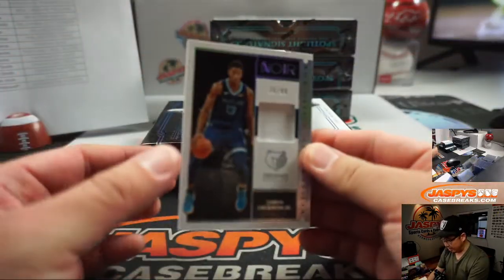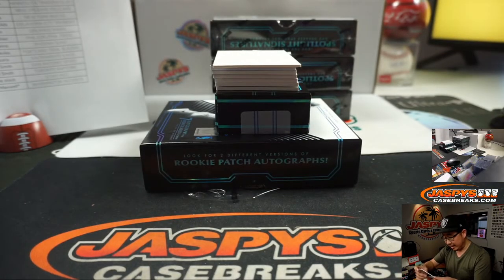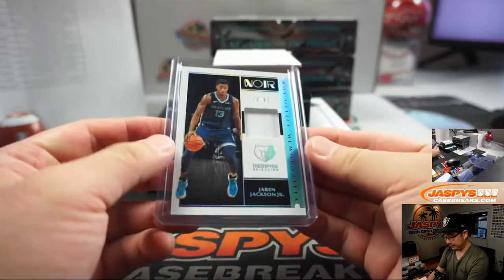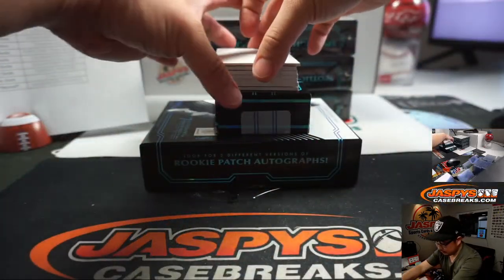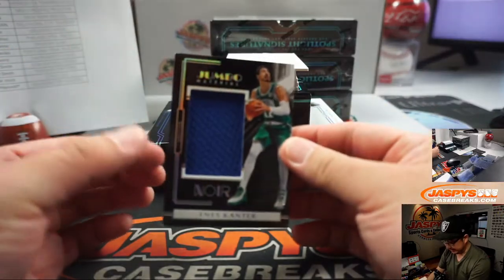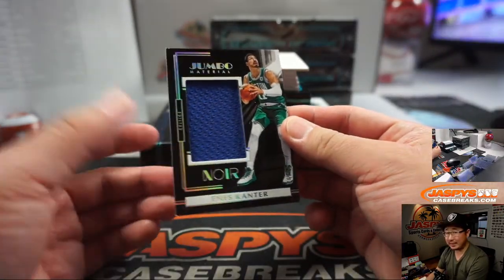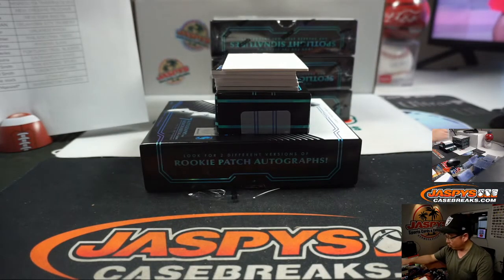First hit is Jaren Jackson Jr., Triple J, 35/99. Box office memorabilia heading out to Matthew Shira and the Memphis Grizzlies. He picked him up straight up. Maybe we'll find his teammate in there. Enes Kanter. A little corner issue there. That's that box design. Jumbo material. Celtics, that'll be for Wayne.